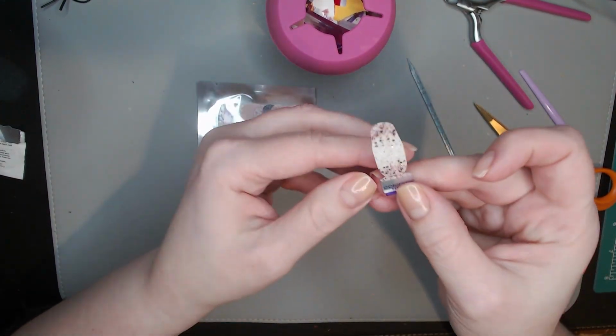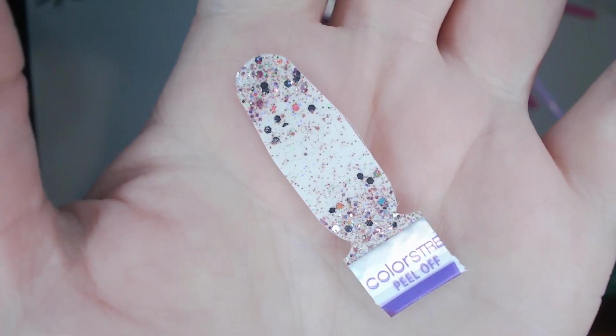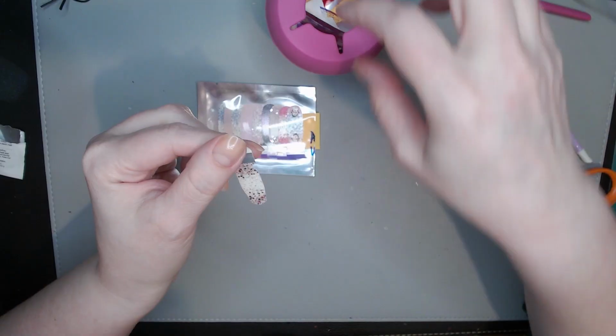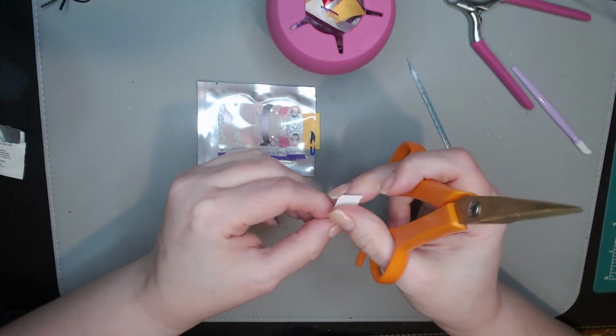Okay, you ready for the magic? Isn't that pretty? The focus is better too. Like it doesn't take as long to autofocus for some reason, this program. Which makes me happy.